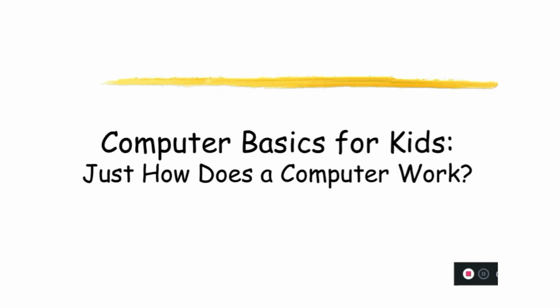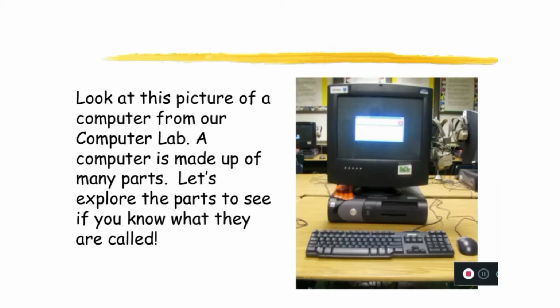How does a computer work? Look at this picture of a computer from our computer lab. A computer is made up of many parts. Let's explore the parts to see if you know what they are called.